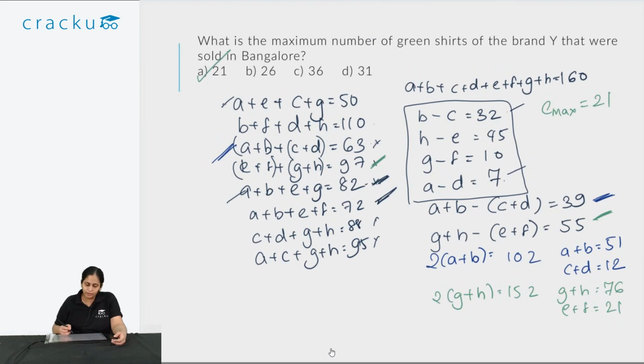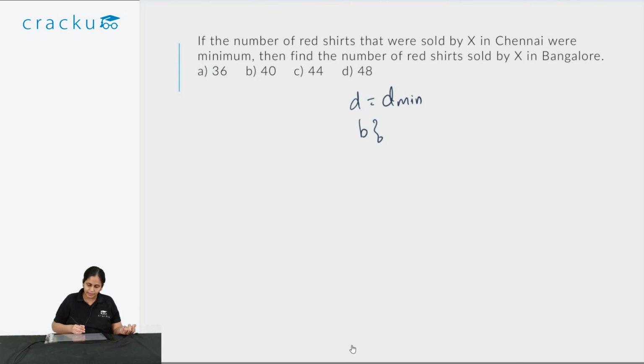Now if D is equal to the minimum possible value, what is the minimum possible value of D? See, D cannot be negative over here, so the minimum possible value of D is essentially 0. If D is 0, then A is equal to 7. And I know that A plus B is equal to 51. So if A is equal to 7, then B is equal to how much? B will be equal to 44. So basically, in such a case, B is equal to 44. So the right answer is option C.